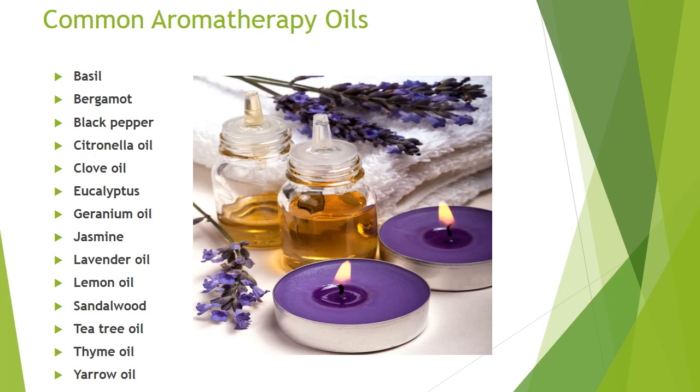Tea tree oil, said to have an antimicrobial, antiseptic, and disinfectant quality, commonly used in mouth rinses. Thyme oil, said to help fatigue, nervousness, and stress. And yarrow oil, used for cold and influenza symptoms, and it's said to help reduce joint inflammation.